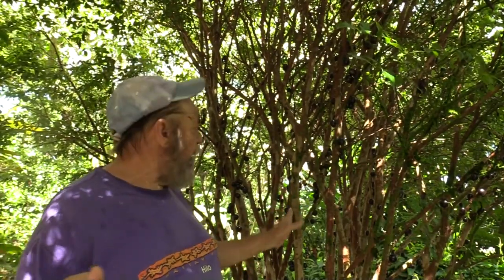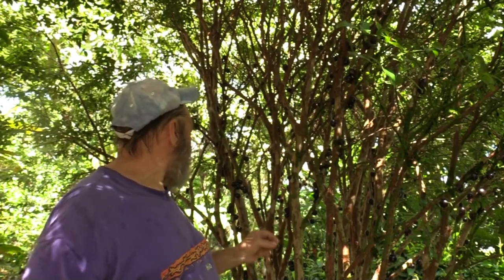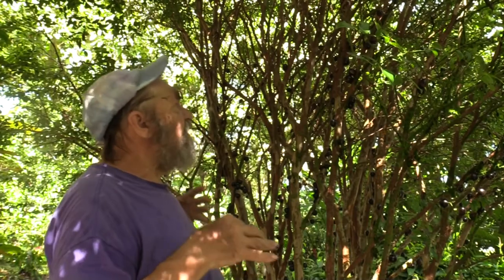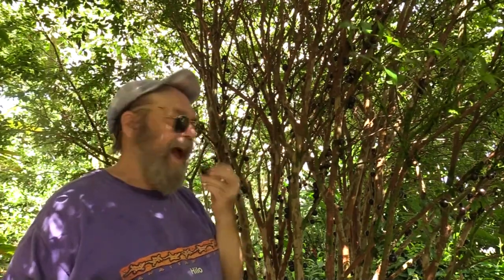I mean, look at these things. The bark is beautiful. These are myrtus, so they're in the guava and the crepe myrtle family, and they have that classic myrtus bark that's so pretty to look at. The trees are relatively slow growing. They don't get into trouble fast. The fruit is really easy to pick, just like that.